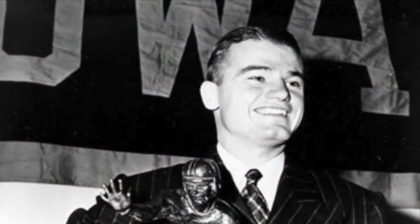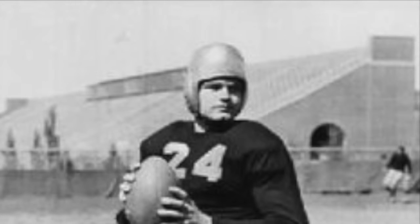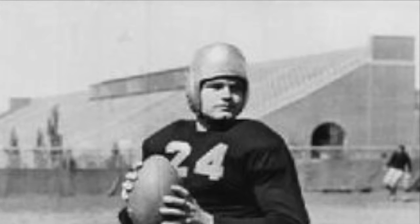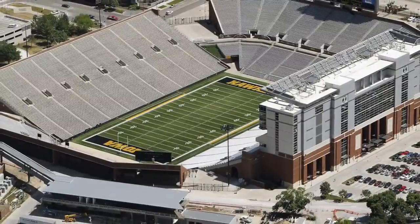Kinnick was responsible for scoring 107 of the total 130 points that the University of Iowa team scored during the 1939 season and for playing 402 of a possible 420 minutes in that season. Kinnick died in 1943 during a training flight while serving as an aviator in the U.S. Navy. In 2006, a $90 million renovation of the stadium was completed.